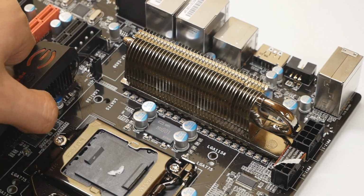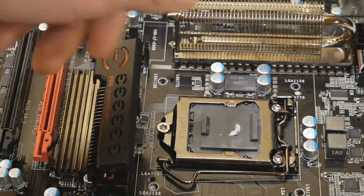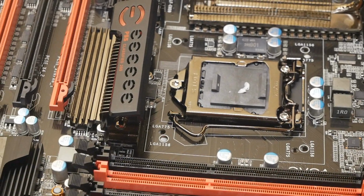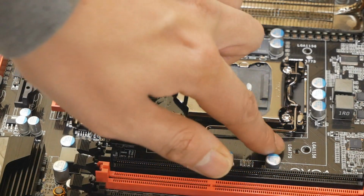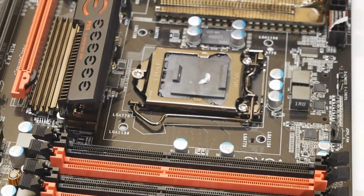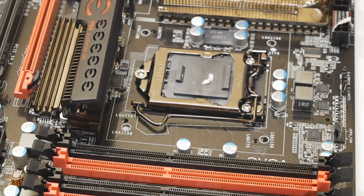Not sure if they have another one. They don't seem to have another one behind the CPU socket, and yeah, this could be one of the first implementations of the so-called X socket. So we have dual mounting, both LGA 115X and LGA 775 mounting holes. Back in the day you could easily recycle your old 775 CPU cooler and use it with this motherboard.